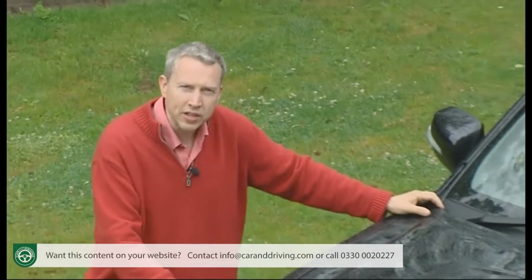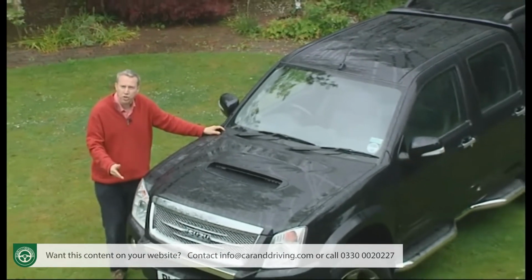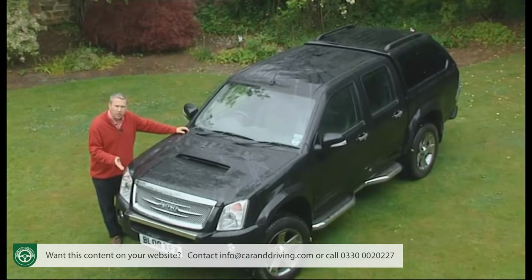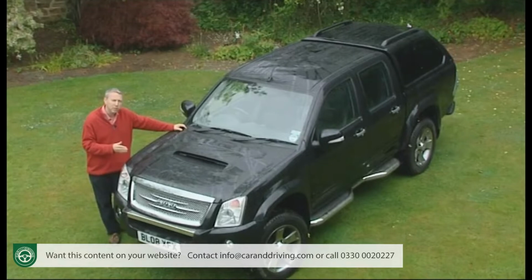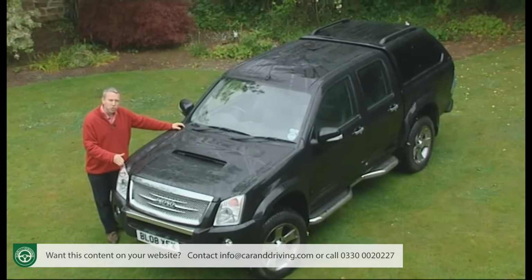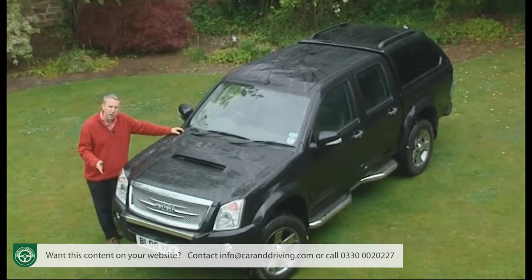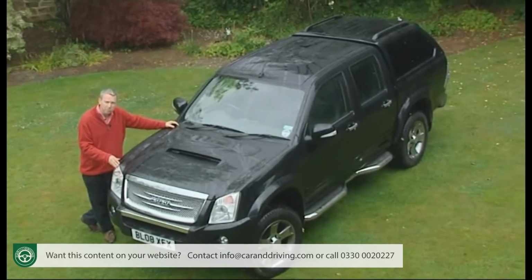Excluding the dreaded VAT, list pricing for the basic two-wheel drive single cab workhorse version starts at around £12,000, but most customers will be wanting a double cab model like this one. Now, they start in 2.5 litre 136 brake horsepower form at between £15,000 and £16,000, depending on the spec that you choose. Better trimmed 3 litre 163 brake horsepower double cab models are priced in the £20,000 to £25,000 bracket, and there's the option at this level of an automatic gearbox for an extra £1,000.